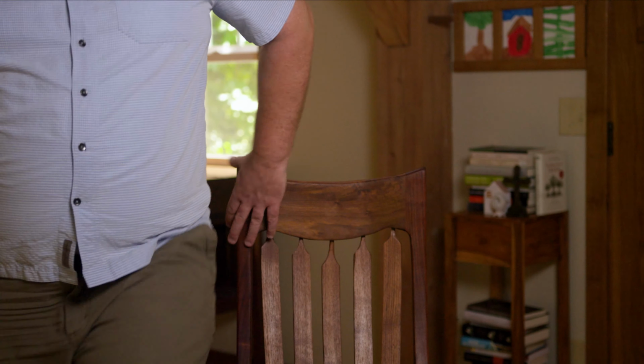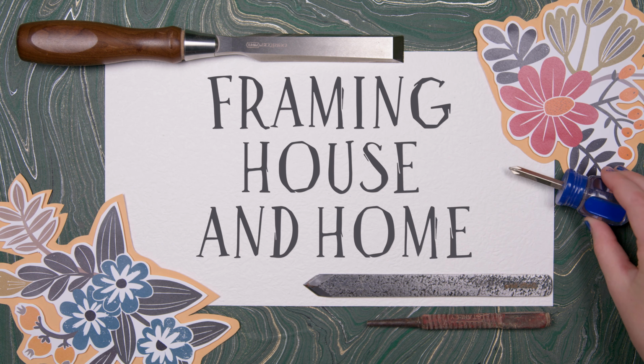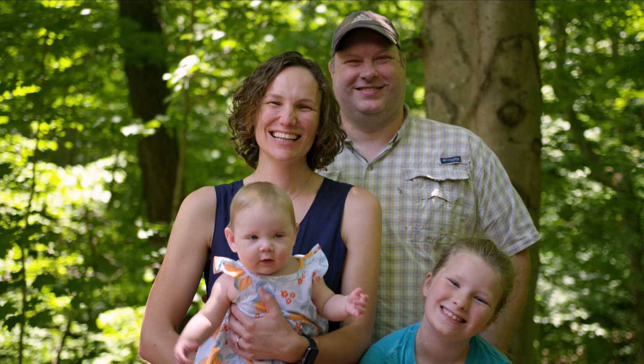There are lots of ways to frame a house. Stick frame, timber frame, straw bale, concrete block. And there are lots of ways conceptually to frame what it means to have a home. I guess at its heart, the Evergreen was a chance for me to put those two together. The timber frame of a house and the theological frame of a home.